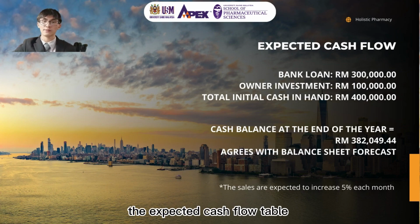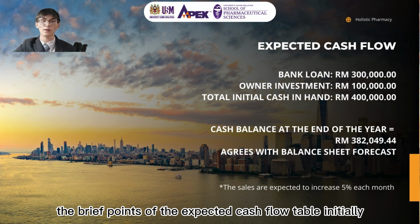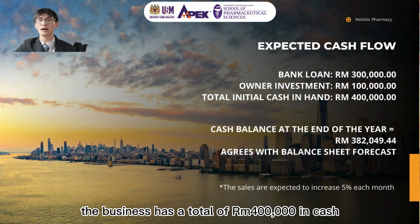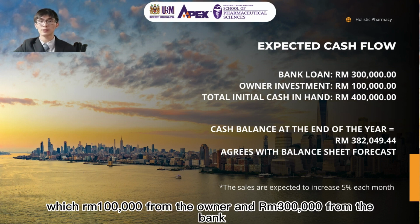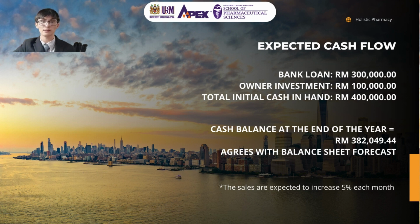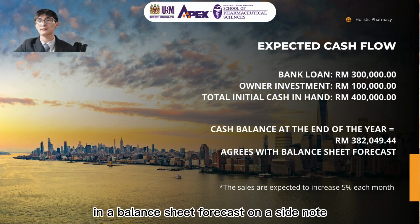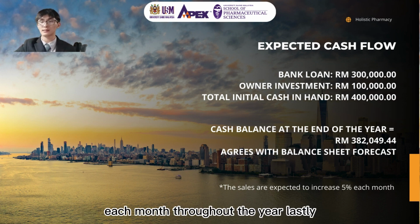The expected cash flow table is too overwhelming to be presented, thus I will present the brief points of the expected cash flow tables. Initially, the business has a total of 400,000 ringgit in cash, of which 1,000 is from the owner and 300,000 is from the bank loan. At the end of the year, the cash balance in hand is 382,049 ringgit and 44 cents, which agrees with the value in the balance sheet forecast. On a side note, the sales are expected to increase 5% each month throughout the year.